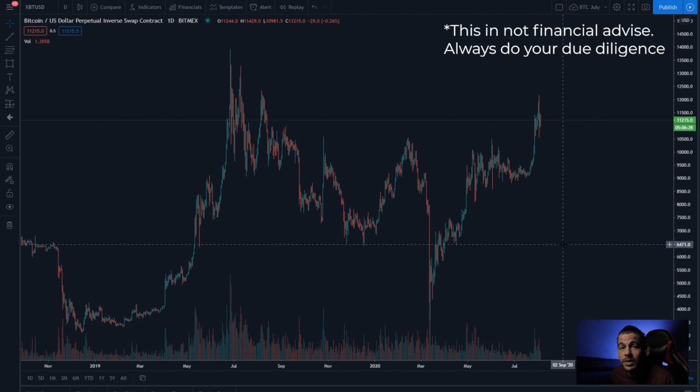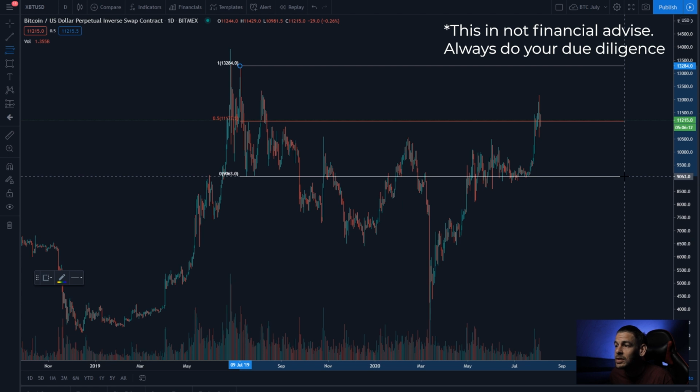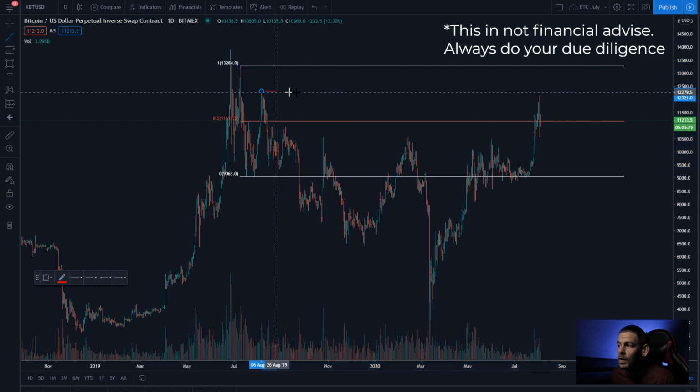Okay, so of course we're going to start with the Bitcoin chart. I'm taking a look at the daily. And as with the video that I posted a couple of days ago, I'm going to be drawing our first daily range from here to here. As you can see, we are hovering at that mid-range. This mid-range is pivotal for Bitcoin's price. What we really need to do is have a clear break away from it, a dip down to retest before heading towards 12,300.